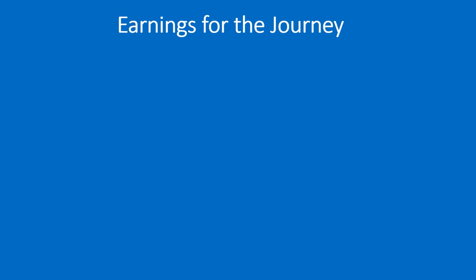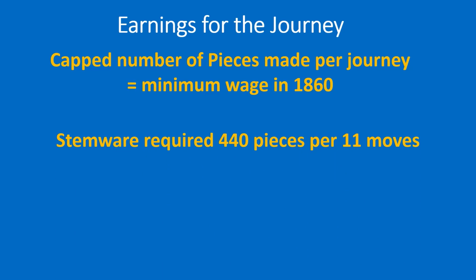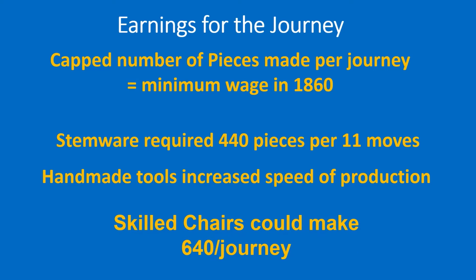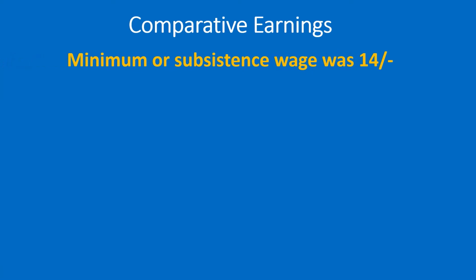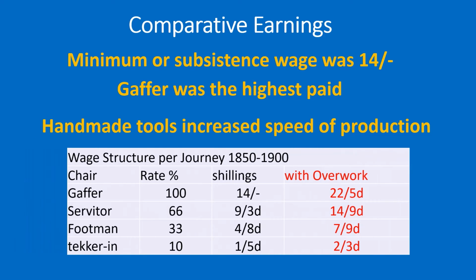To summarise this strange shift pattern and earnings, a skilled chair needed to make 440 pieces to earn the minimum wage, but clever use of hand tools increased the efficiency of their production. The gaffer's subsistence wage was 14 shillings, which could be increased to 22 and 5p a week. The footman, at an average age of 28, could earn 7 and 9p, but this was still not considered a respectable wage for the time. It was less than labourers' pay and led to industrial action in the Stourbridge area.